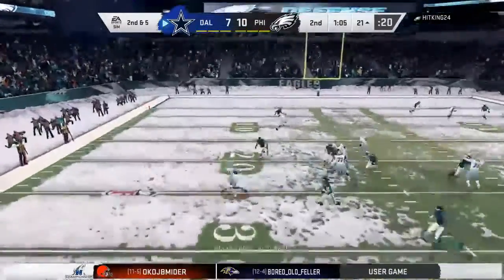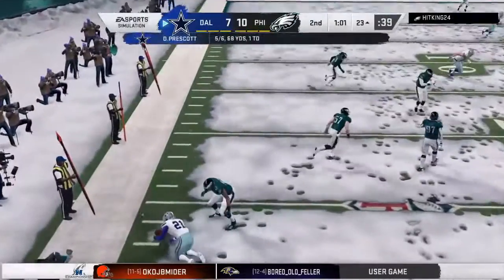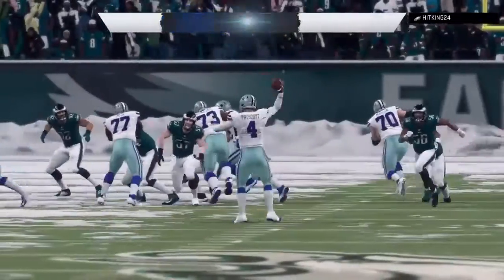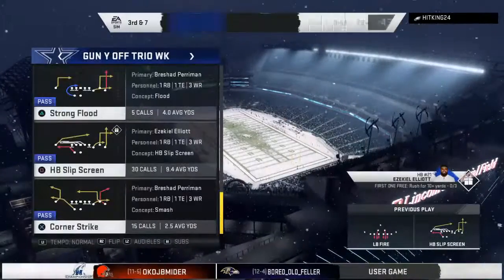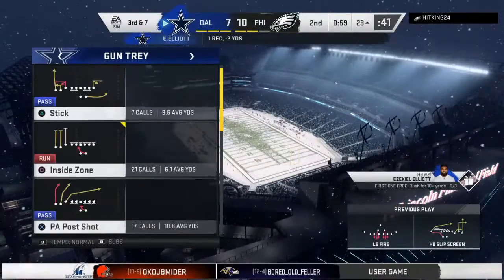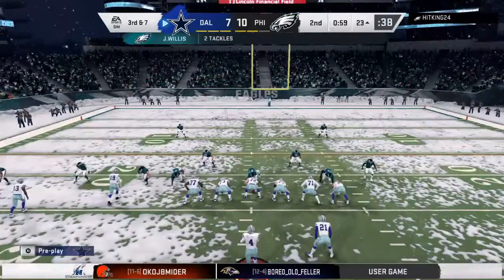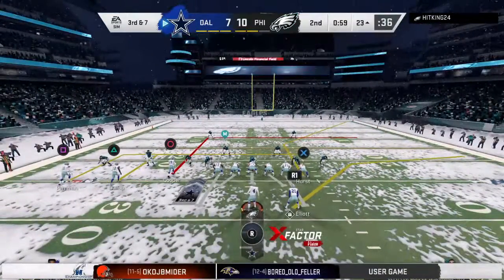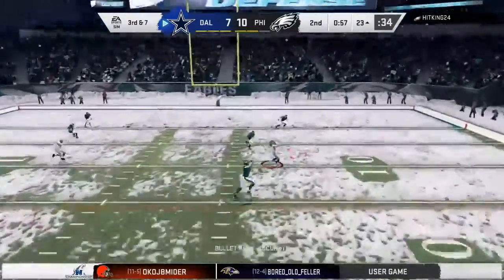To throw again on 2nd down. Prescott. They'll set up the screen to Elliott. And he will lose yardage here back at the 23-yard line. The Eagles are going to take the first of their timeouts as they'll stop it with a tick under a minute to go before half. Here's play number 7 on the drive. This is 3rd and 7. Out of the gun. Here's Prescott.